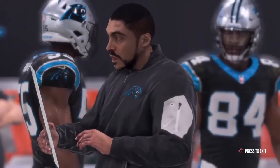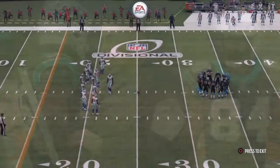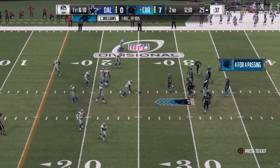It's the Panthers in possession of the football as we begin quarter number 2. And they've got it here with a first down.